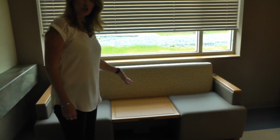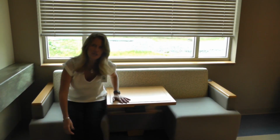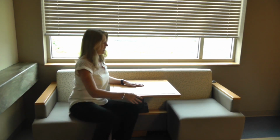So the wood piece is an additional seat. It actually does hold 400 pounds, so you can sit on it. You can pull it up to coffee table height, or you can pull it up to dining room height. Wow.